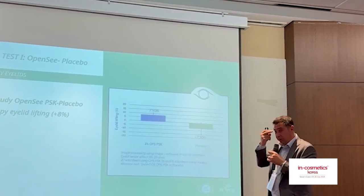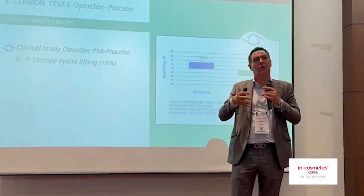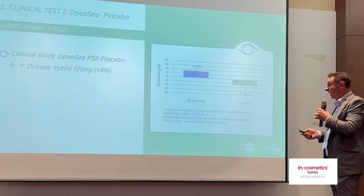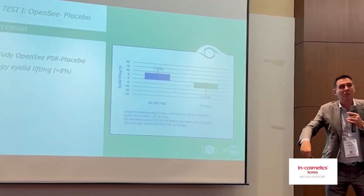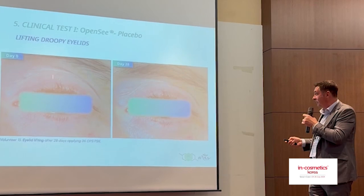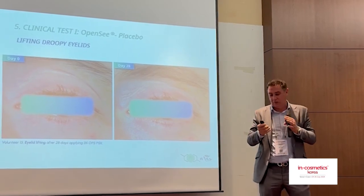Here the eyelid lifting. The eyelid lifting is difficult because usually you go to a surgeon and have an operation, since with a cream it's difficult. But we can measure 8%, while the placebo goes even worse, 7%. On the picture we cannot see it, but the distance between here and the distance between here is shorter. So we have a lifting effect, okay?